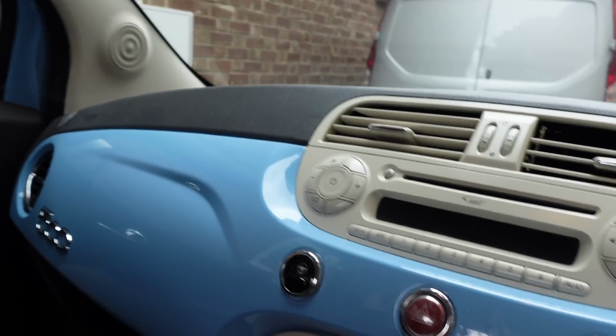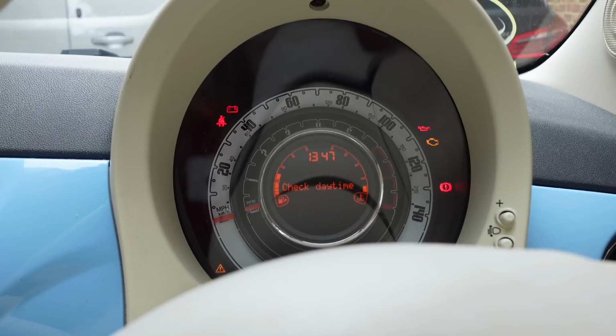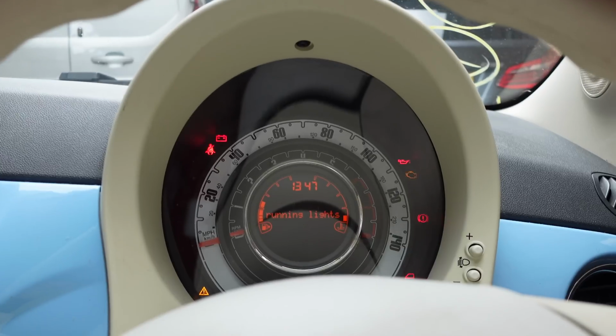Let me just start her up. Bear with me a second. I just wanted to release the steering. So yeah, 52,000 miles, boot open. Yeah, we know. Check daytime running lights. So one of the bulbs has gone.